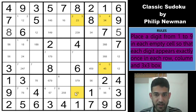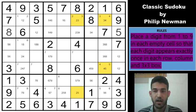So as I said earlier, the XY chain is of the pattern: you have bivalue candidates in exactly 4 cells of the pattern AB. Let us say A is 2, B is 5. And you have again AC, A is 2, C is 3, and then CD, C is 3, D is 4, and again this is BD. Okay, AB, AC, CD, and BD. So when you have bivalue candidates in each of the cells of such a pattern, this is called an XY chain.